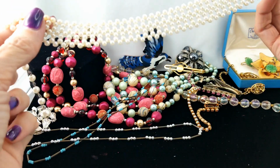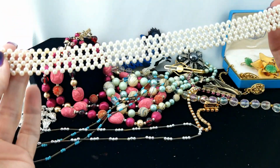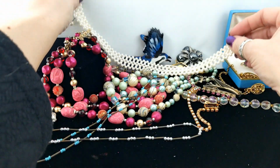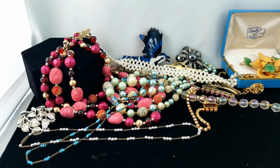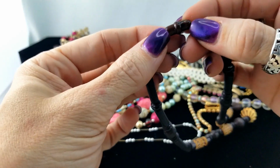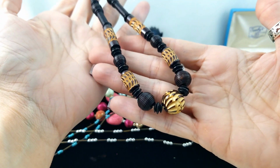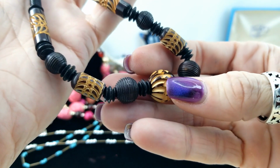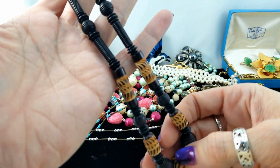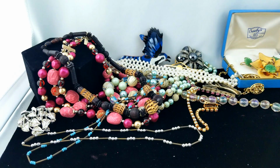Here's another necklace. It is a faux pearl choker. It's kind of coming apart in spots, so it's not in the best of shape. Here's a wood bead necklace. It's got a wooden barrel clasp as well, and this is what it looks like. Some of these are really cool. The carving in there, definitely hand done and vintage, I guess. I'll have to consult my bead expert.